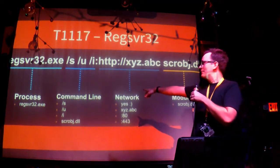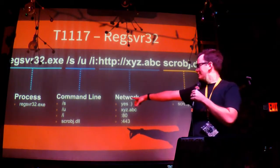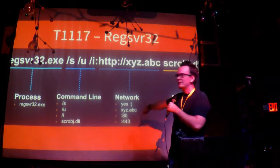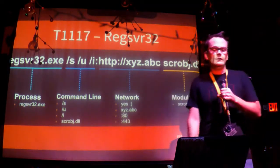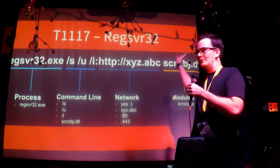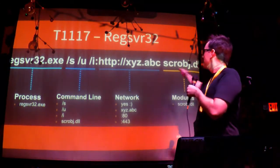Maybe you could do it on the command line switches, slash S, U, I, maybe just scrub for SCR, DLL. Maybe it's going to this weird website, right? Look up the network indicators. Is it hitting a different port, non-standard ports? Is it going to a domain? Is it just making a network connection in general, which Regsvr32, by its very nature, does not do? And then that module, scrobj.dll. All of that is very fishy.